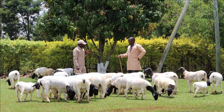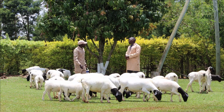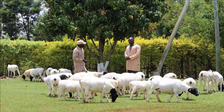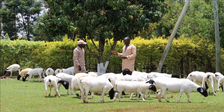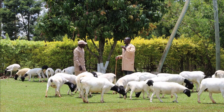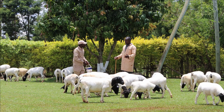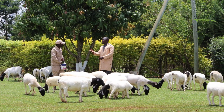Once I get them, what is the next step? I have the ewes. You need a quality ram now. Where do I get it and how? Quality rams, if you have an option of importing, you will get it. If you want to buy a young one from a farm that has already imported, you will get it. But the price will determine.